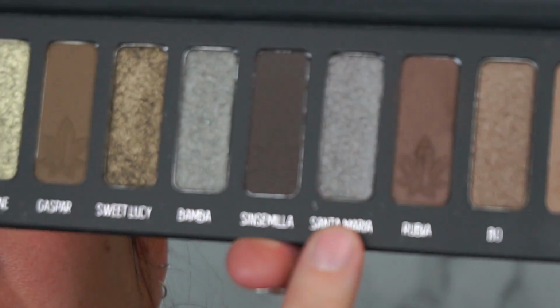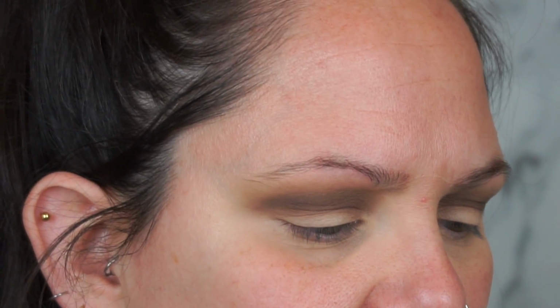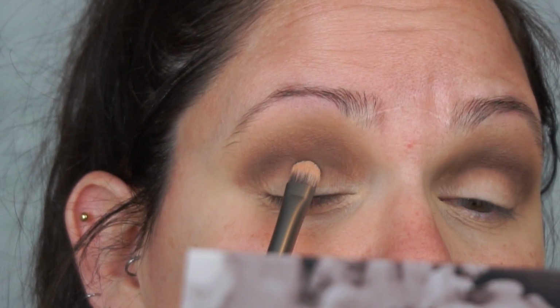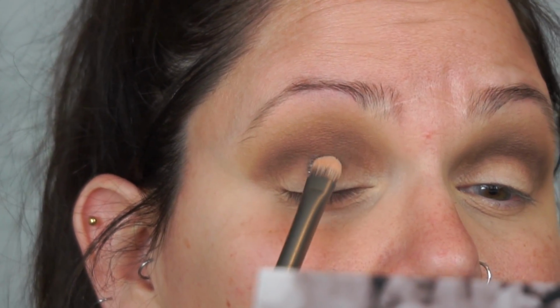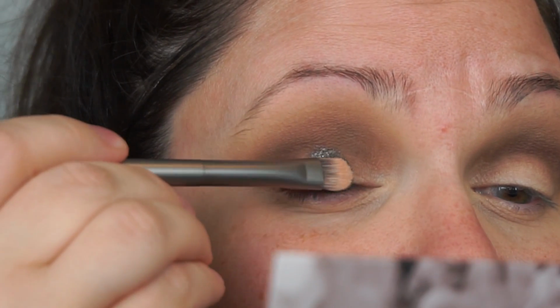All right, let's see. I'm gonna go in with Santa Maria, and I'm gonna pick that up on this Urban Decay shadow brush. It's just a flat brush. I always like to try a color by itself to see how it applies. So I'm going to put that right in the middle. Oh, okay. All right, well, that's better than what I was thinking.